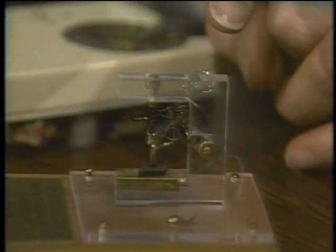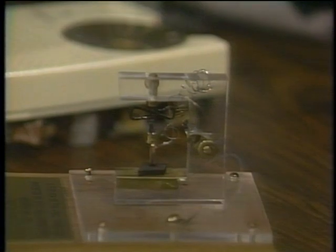Welcome to the Computer Chronicles. I'm Stuart Chaffee, and this is Gary Kildall. Gary, we're going to start out with a little computer trivia question for you, okay? This is a replica of the very first transistor. The question is, who invented it, where, and in what year?